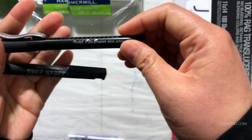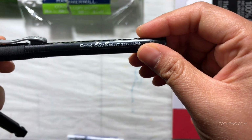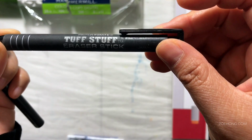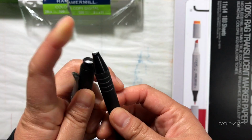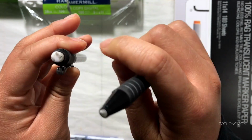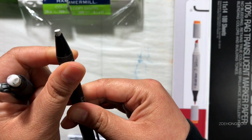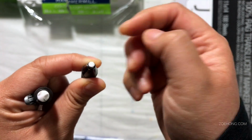Erasers. This is a Pentel click eraser, and you can get refills. And then this one is for more detail work. This is a Papermate Tough Stuff eraser stick. Okay, you can see the size difference. This one is soft and squishy and good for large areas. This one is very narrow and really stiff and good for detail work.